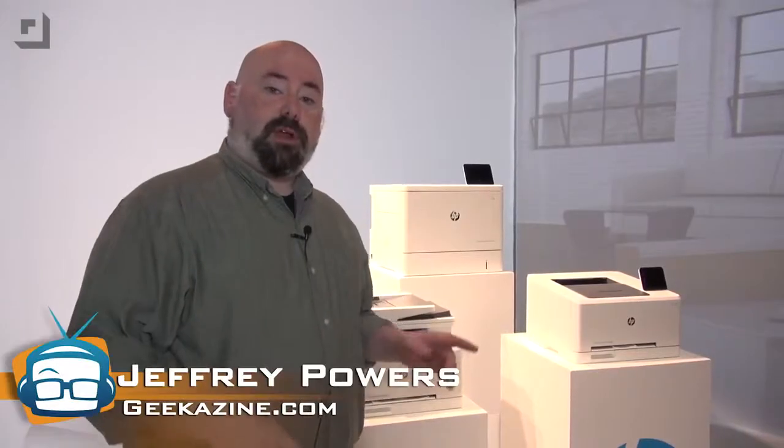Jeffrey Powers here, and we're going to be taking a look at some new HP printers that are meant for more small to medium businesses because they're smaller, they're easier, and they're faster.